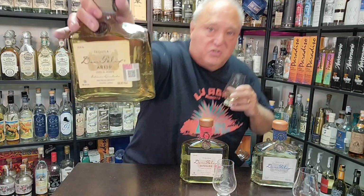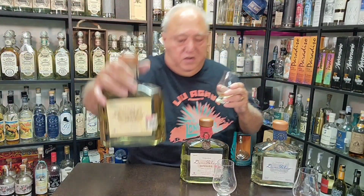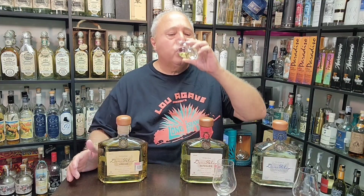And if the price holds up around $60, I gotta tell you, I'm picking up notes in here that I would get in some extra añejos. Look how dark it is, guys. I don't think the bottles are tinted. That's always something you got to keep your eye on. I love this. I love this nose. I've had noses like this on very expensive añejos and even some lighter extra añejos. So for around $65, this is a slamming deal.